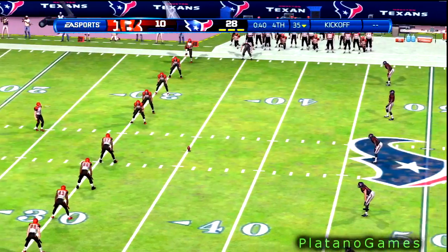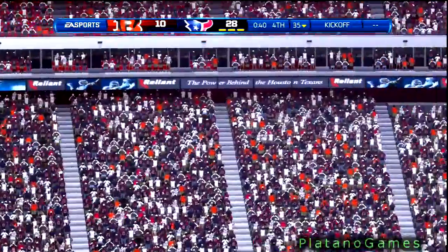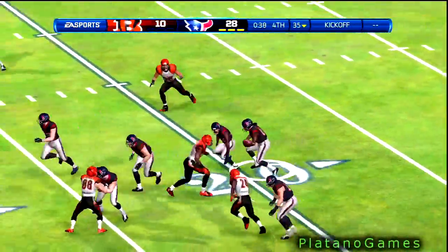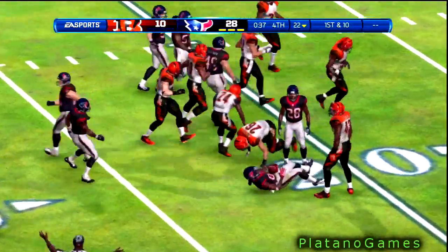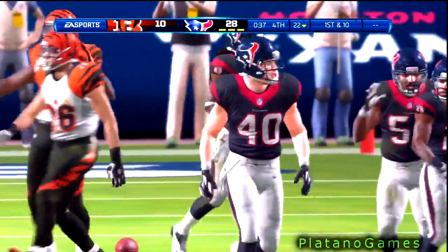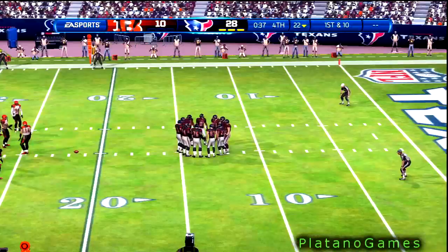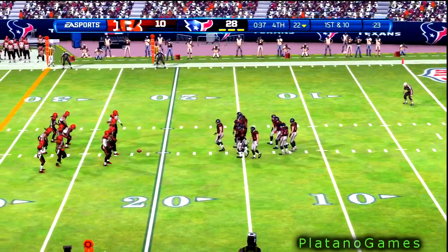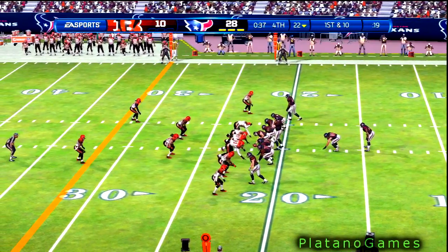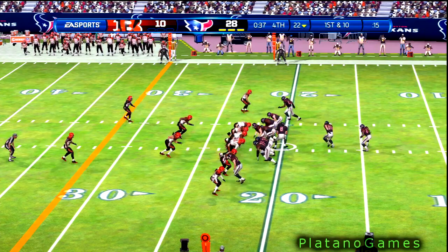The Texans ready to receive the kick. Tackled down at the 22. Texans getting ready now to start their drive. Offense lines up here. First and 10.